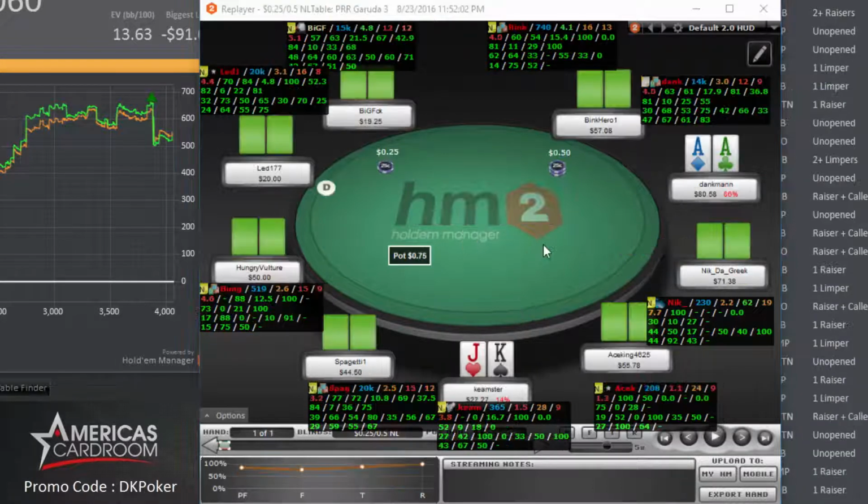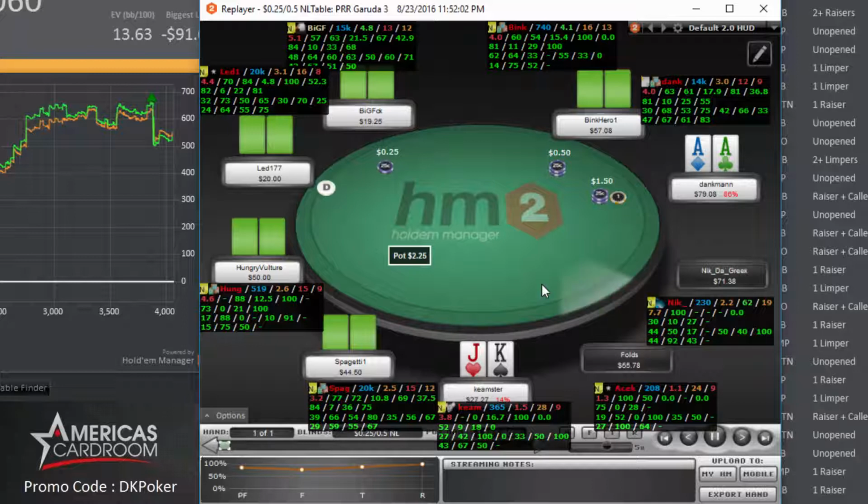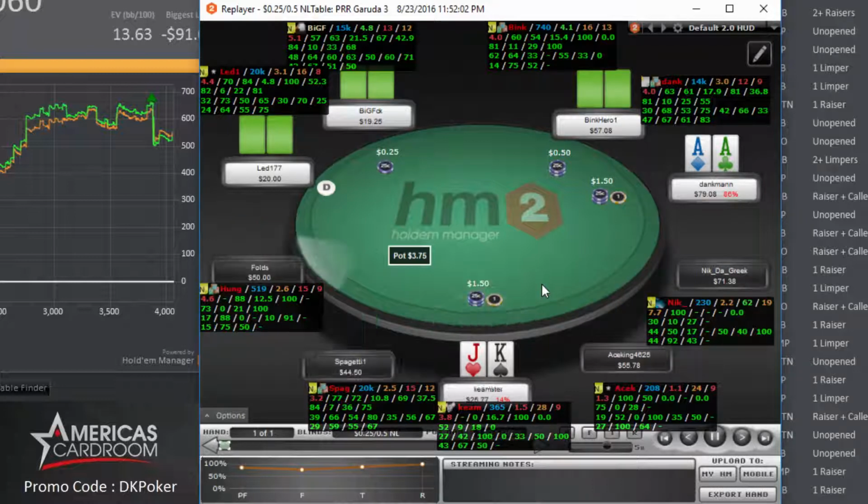We'll see you again. This one goes out to Keemster, aka Dennis, a regular on the channel and becoming a regular on America's Card Room. We have pocket aces under the gun. We're playing at a 50 NL table. Open raise to 3x, and we get called from middle position Keemster.